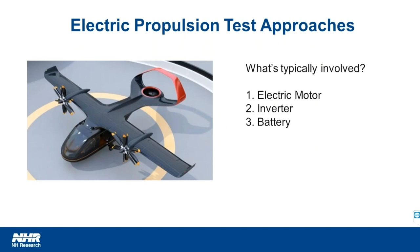Electric propulsion involves three key areas. You have the electric motor, the inverter or the motor drive, and the high voltage battery pack. We've just talked about all the reasons why you'd want to eliminate that battery from testing. So for these next slides, let's assume that you're using a battery emulator during testing.